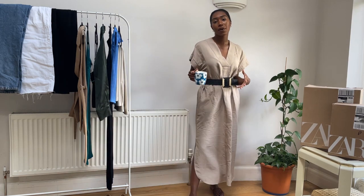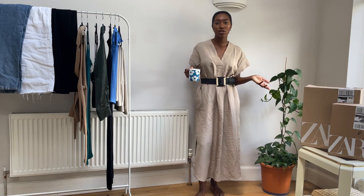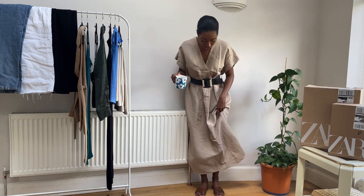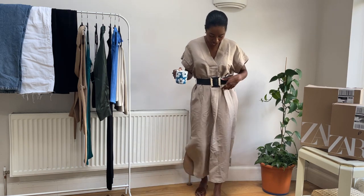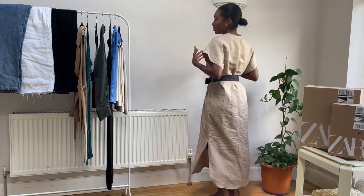For right now, if I was to wear this, I would probably throw a trench coat over. Very, very easy for autumn, and of course, as I said, you can take this on holiday. So for that reason, I've gone ahead and just paired them with a pair of brown sandals to match. But yeah, just a very super easy item to wear. Really, really cute. Loving it.